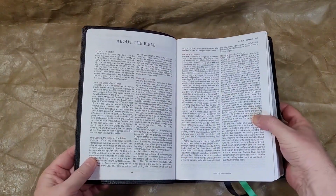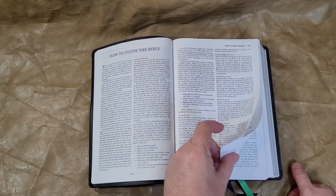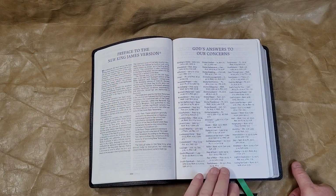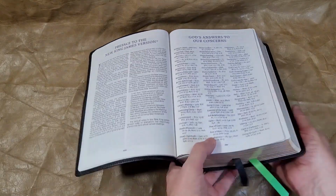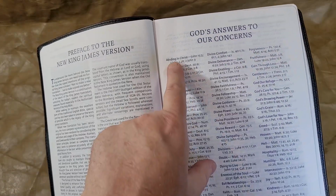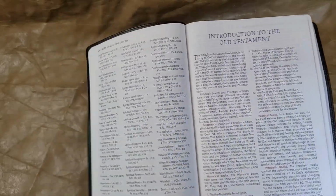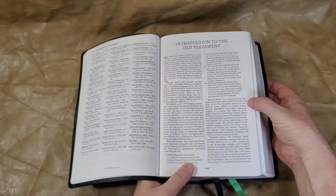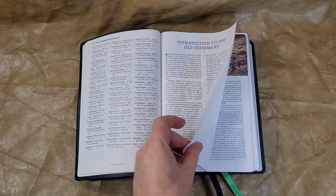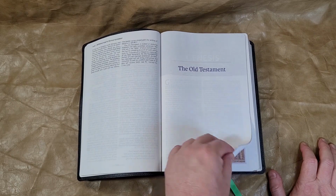A couple of articles. Here's about the Bible, how to study the Bible. Then we'll see a few more articles as we go. God's answers to our concerns, and it's in alphabetical order. It'll give you the concern, and then it'll give you some scripture references to look up. That's 2 pages. Then we have an introduction to the Old Testament. There's also an introduction to the New Testament. The one for the New Testament is actually larger than the Old Testament.